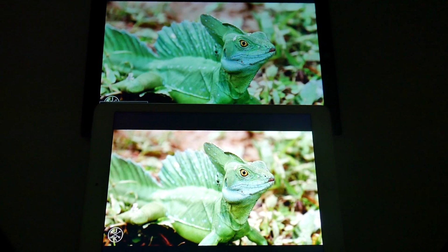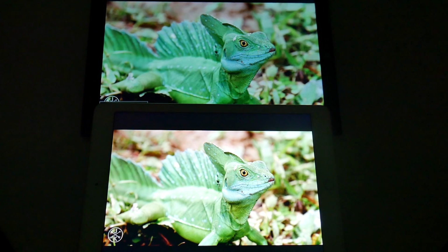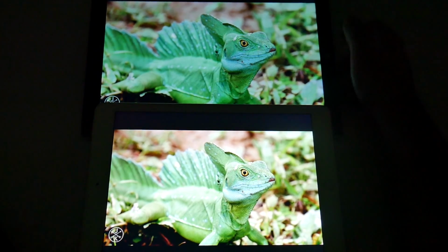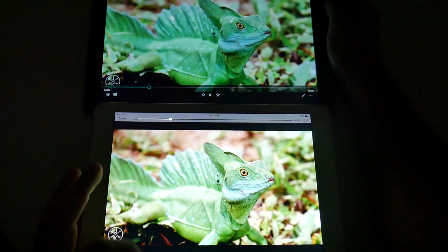Now, when it comes to watching movies, we obviously know that the Surface Pro 3 has a little bit of an advantage right away, being the bigger between the two. You have a 9.7-inch screen here, and you have a 12-inch screen here. So we will see just how the two fare when it comes to playing the same video.